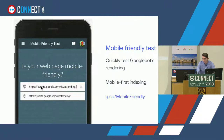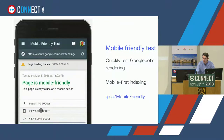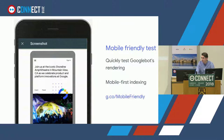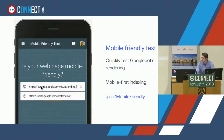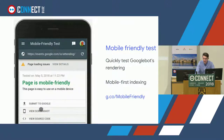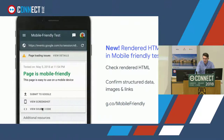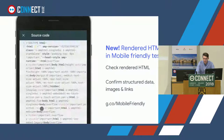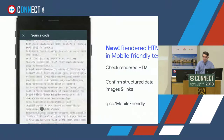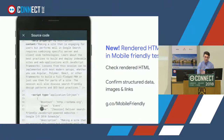And as I mentioned before, not all resources need to be accessed in order to render that page. For example, some tracking pixels really don't need to be rendered to see that content. But if you're relying on an API to pull the content and that API endpoint is blocked in robots.txt, then it's not going to render. Also, an aggregated list of all of these errors is also available in Search Console if you're interested.